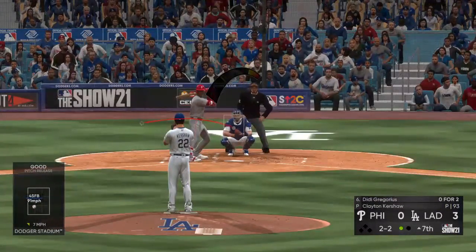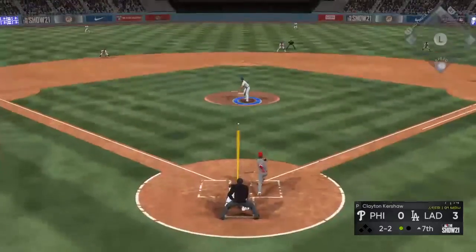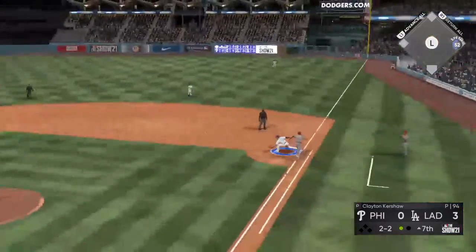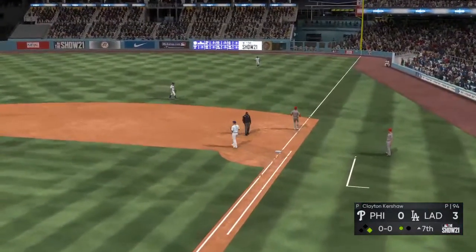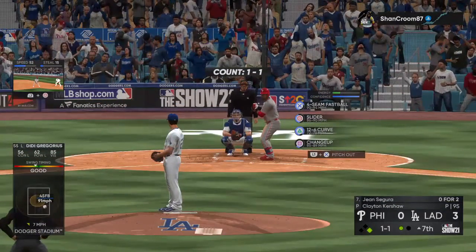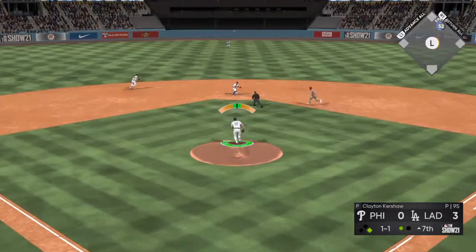Now to bat, Didi Gregorius, struck out in his last trip to the plate. Sometimes you just got to tip your cap to the guy on the mound. He's getting paid to try and get you out as well. Anytime it gets up there north of 7, 8 pitch ABs, sometimes it just comes down to pure execution. Let's see if he makes the adjustment right here. Runners off for second.